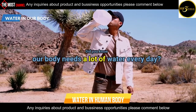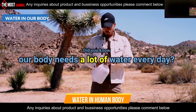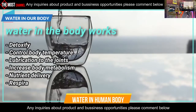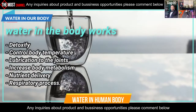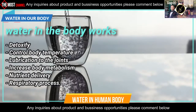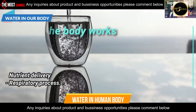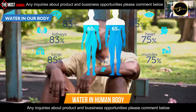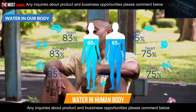Did you know our body needs a lot of water every day? This is because water in the body works to detoxify, control body temperature, lubricate the joints, increase body metabolism, deliver nutrients, and also support the respiratory process. Organs in the body also each need a certain level of water to function properly.